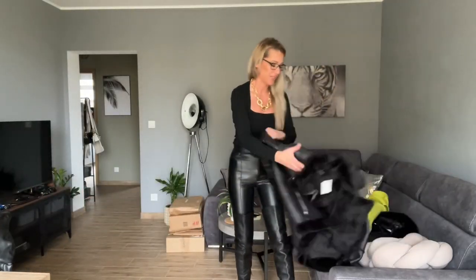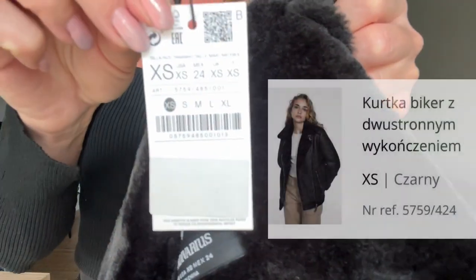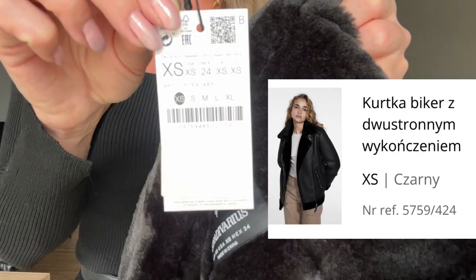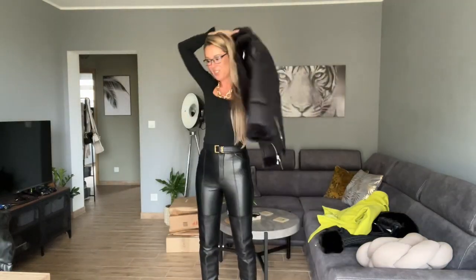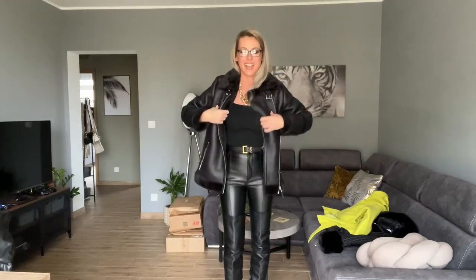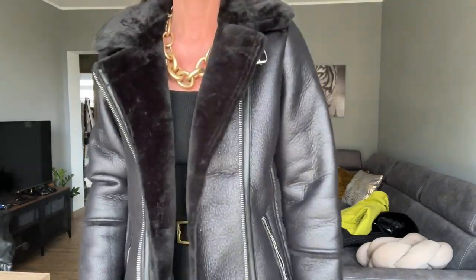Next it is also Stradivarius. So I will show you the tag before I wear it. I've got size extra small again, and it is lighter and thinner. It's not padded, but I really like it. This is just amazing. You're just wearing it, any hat or something, and you are ready. I really like it. It is of course faux leather again, but it's just a very casual, very simple jacket. You can wear it with boots, with high heels, but you can also wear it like I'm wearing now, for example, with any scarf.